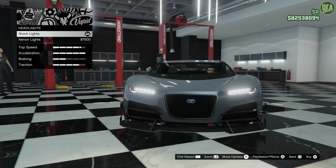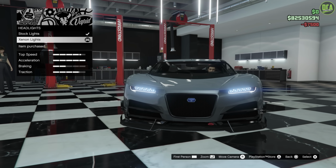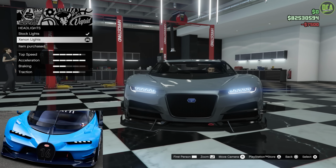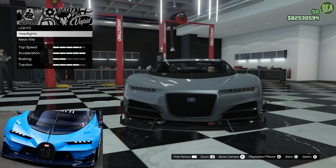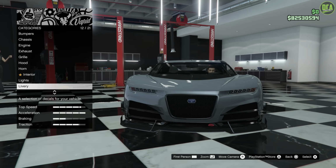Lights. I am gonna do some xenons. The headlights were a bluish white. They weren't full on pure white. So I think the bluish white looks a bit better because it's like LED lights.